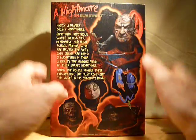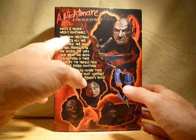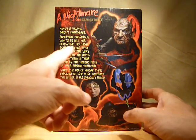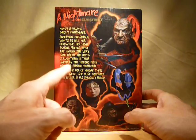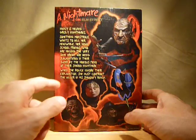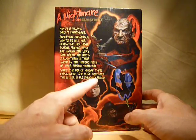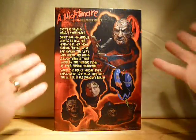And it says, Nightmare on Elm Street: Nancy is having grisly nightmares, something monstrous wants to kill her. Meanwhile her high school friends, who are having the very same dream, are being slaughtered in their sleep by the hideous fiend of their shared nightmare. When the police ignore their explanation, she must confront the killer in his shadowy realm. And there's pictures of all the little extras going on there.